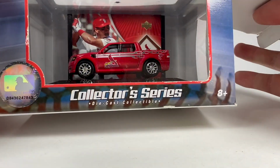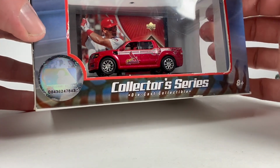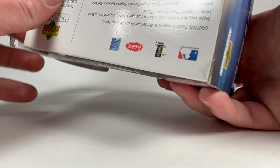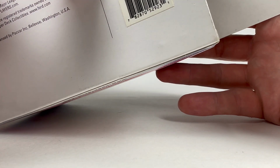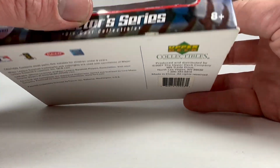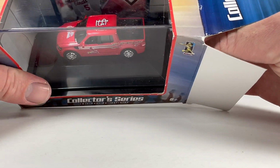Upper Deck Collectibles, Collector Series, Diecast Collectibles. Why? I don't know. Why would you do this? I have no idea. What year did this come out? Not sure. Let's take a look at the base. 2007 is the copyright date for this. So it's fair to assume sometime around there. Definitely not before it, but sometime shortly after.